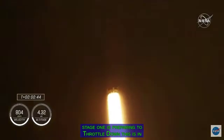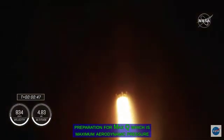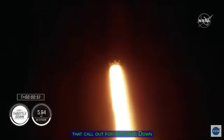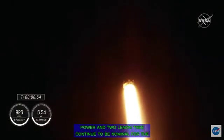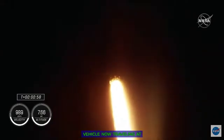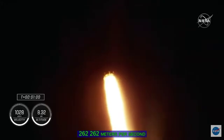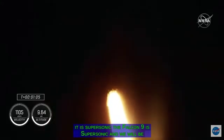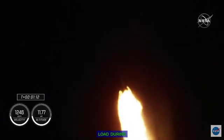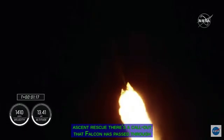This is in preparation for max Q, which is maximum aerodynamic pressure. Stage 1, throttle down. There's that callout for throttle down. Power and telemetry continue to be nominal for the vehicle, now traveling at 262 meters per second. Falcon 9 is supersonic. There's that callout. The Falcon 9 is supersonic, and we will be passing through max Q here shortly, the largest structural load during ascent. Max Q. There's that callout. That Falcon has passed through max Q.